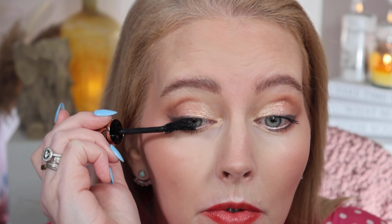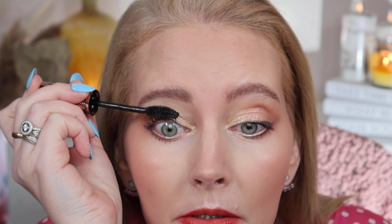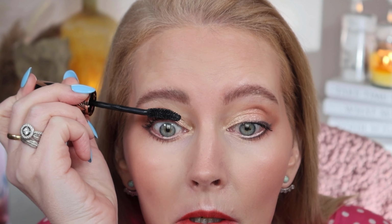I am going to go for one more coat, even though it says not to. I never go for more than 2 coats. It doesn't say not to, it just says you don't need to. Though I do worry with the lack of curl that this is heavy on my lashes and that's what's stopping it from going up. What it's not doing is it's not clumping. It said it wouldn't clump and it's not clumping.